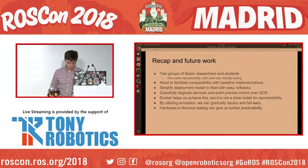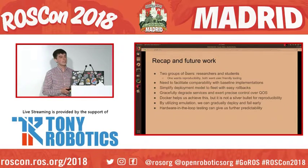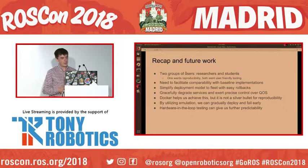One was the researchers and the students, and they both want this nice user-friendly tooling. So this is one thing that we really wanted to do, and it served both of them pretty well. We were able to really simplify the build and deployment model, get a handle on some of these dependencies and really specify them very carefully.